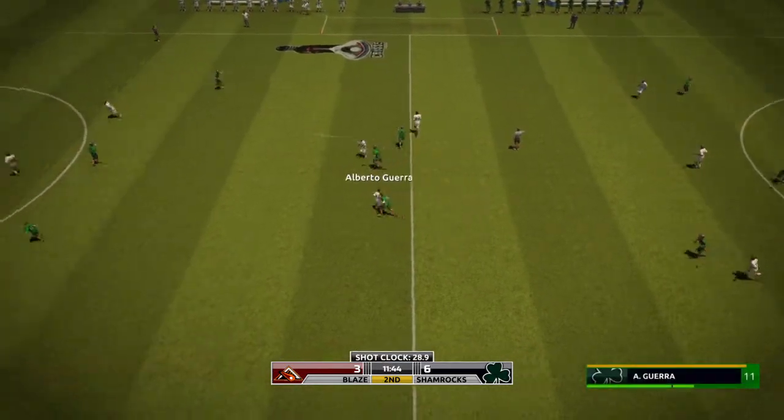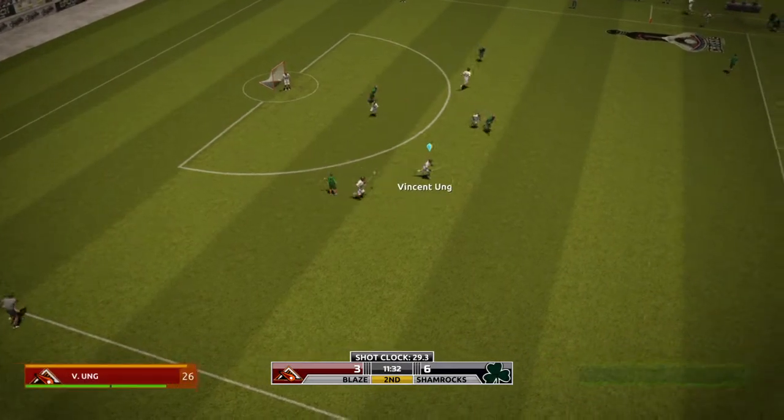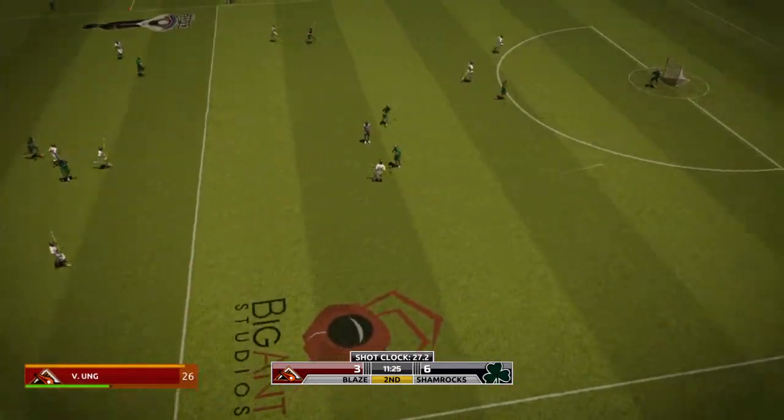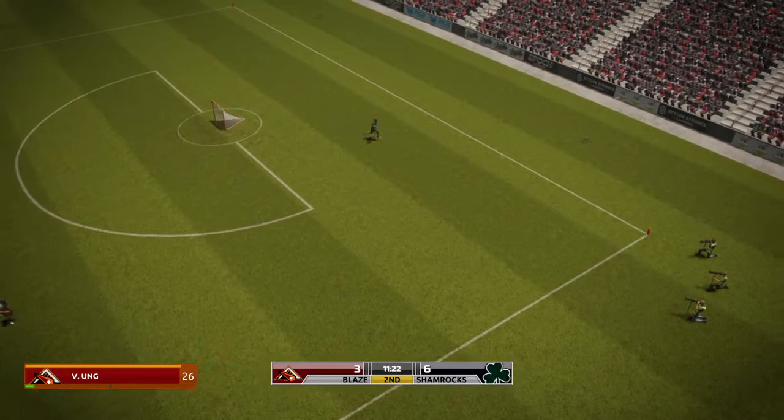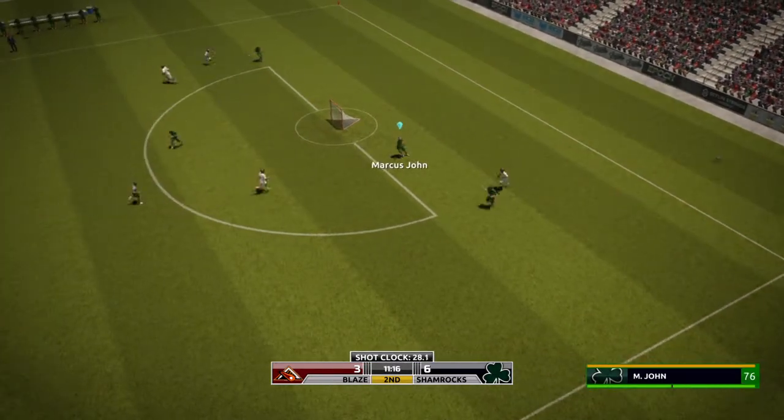The home team wins the faceoff and they get a step. Todd with time and room, and they get it back. And it's a loose one. Ball goes to the ground. Orange ball. The goalie receives the ball.